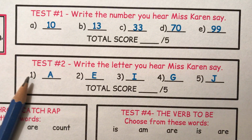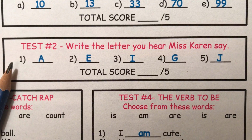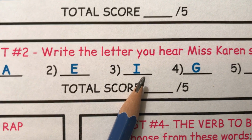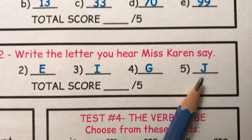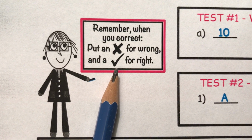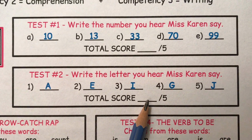Test 2. Write the letter you hear Miss Karen say. Well, Miss Karen said A, E, I, G, and J. Remember to put an X for wrong and a check for right. Count your total and put your total on the line. Write neatly.